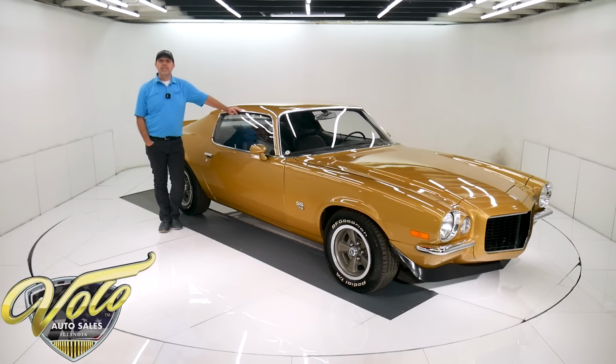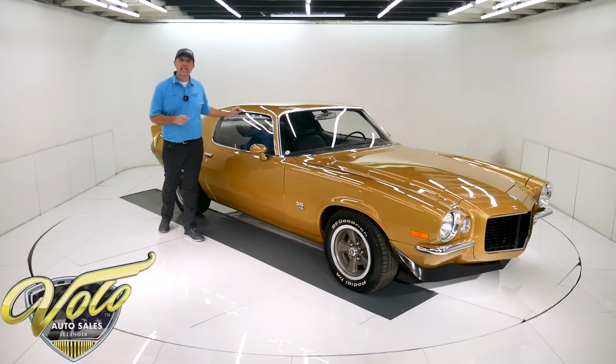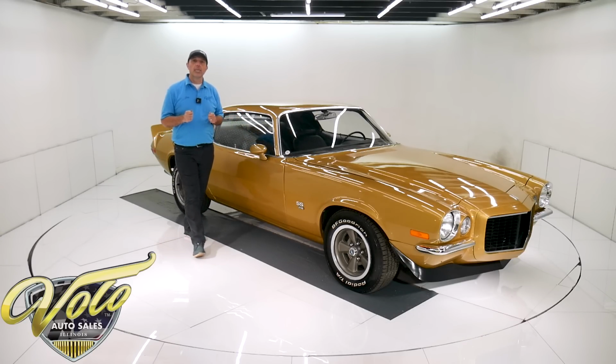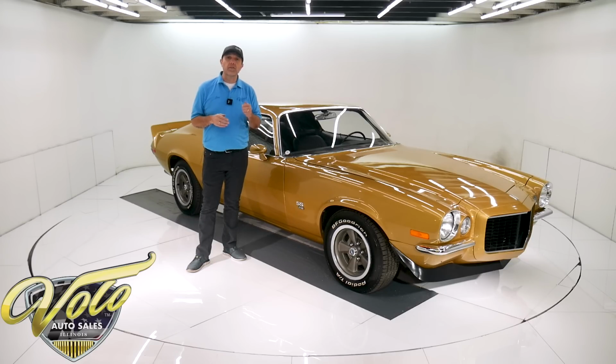Ladies and gentlemen, I have a serious collector car for you. These rarely even come to market. You know why? They made 600 of these. It's a 1970 Camaro L78. For those of you that don't know, that's a 396 with 375 horsepower. Biggest motor available. They made 600 of them total.